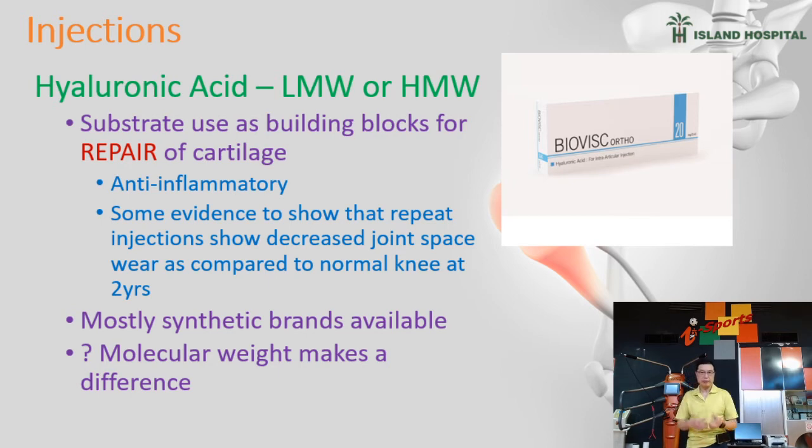So obviously, if you need to have many repeated doses of hyaluronic acid, then it's not worth it, and more importantly it means that it's not working. You should really do something else rather than just having HA injections. Most of them are synthetic brands. And then there's this argument of whether high molecular weight or low molecular weight is better.